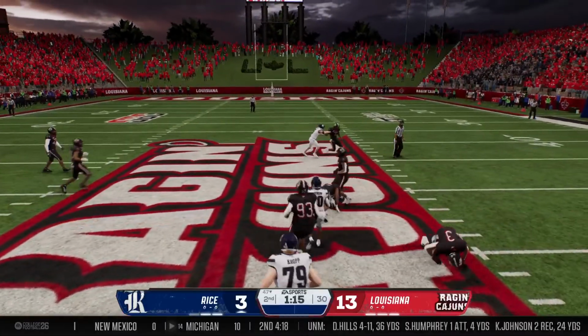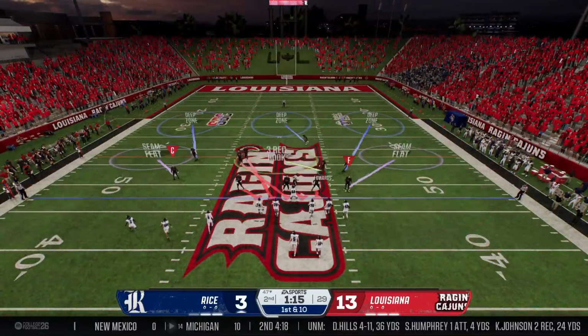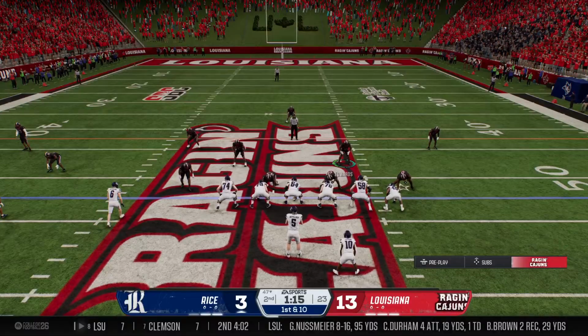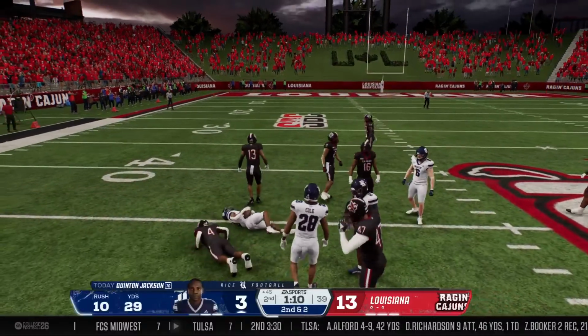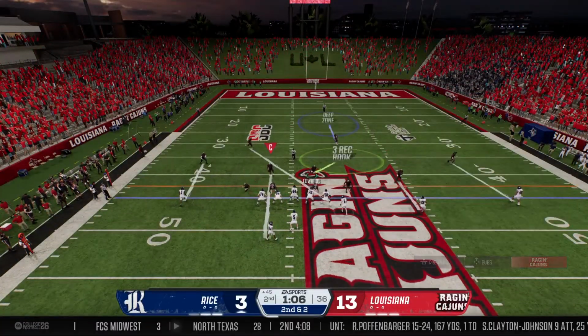Got it in the middle, it's Turner. Stopped at the 47 after a 10-yard gain. We got a timeout here late in the first half, and they'll try to get more points on the board before the break. From the gun, the running back has it. And a pickup of 8 opens a world of opportunities on 2nd and 2.